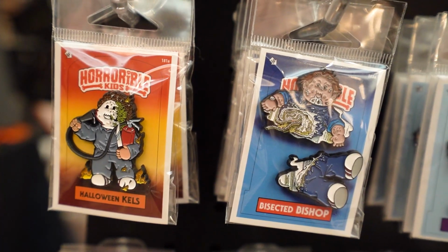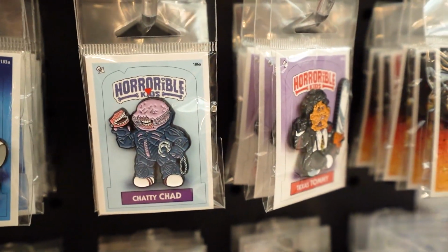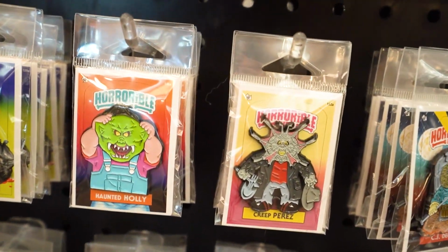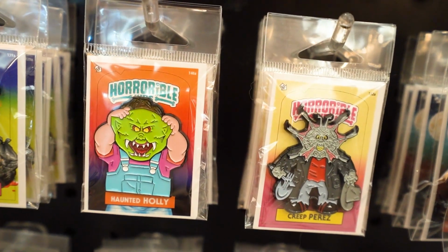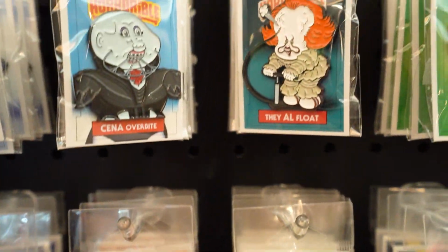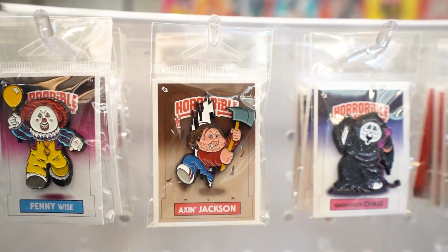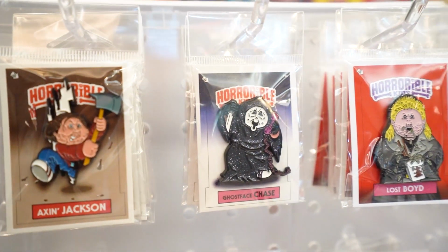And of course he had pins, because what's a horror convention without some pins? And I think these were really awesome. He had so many different characters. He had a really comprehensive set of pins, and they all looked awesome. Like, the quality just looks really great.